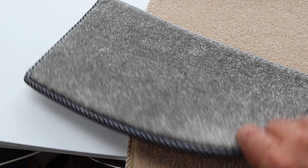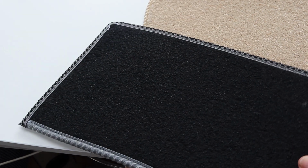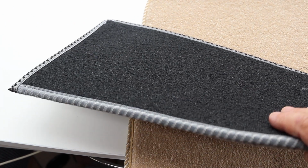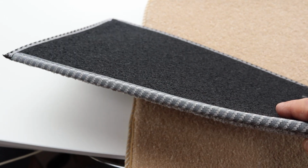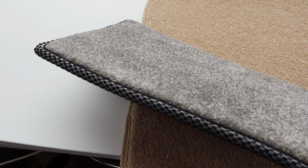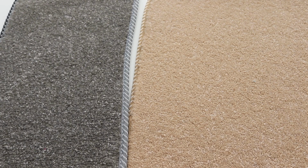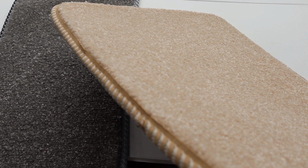This matting also has a rubberized back, which is great because it stops it slipping around, and it's ideal perhaps in the caravan as well. Obviously it's what they make mats out of for your car. What I also liked was the choice of bindings. So there was this one, and we just turn it over so we can get that to focus. And there was this one, which was like a checkered option. And on the beige, there are several other options, but this one is just bound in this same one, which is like a rope effect.